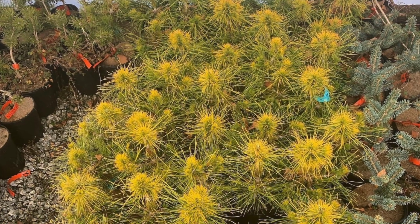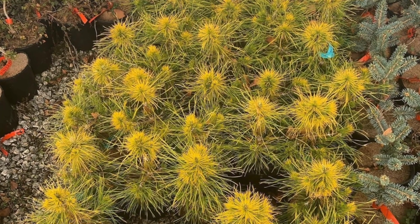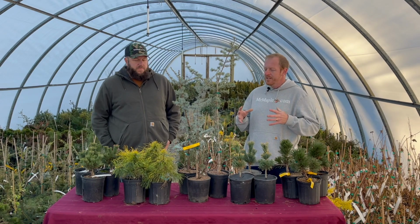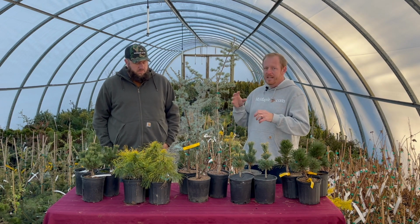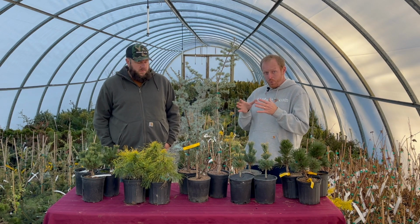And really interesting. I do like the longer needles on the new growth because it just makes it a little more, I don't know, something interesting. It looks kind of a little bit more whimsical even. Yeah, when you look at it, it really stands out from a lot of other pines because you have both the short needles and the long needles, which really gives an interesting texture on one little dwarf conifer.